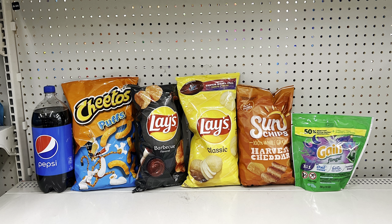Now, you could also do your deal like this, keeping the Pepsi product, but adding in four of the Lay's products at $1.95 when you pick up four, and then picking up the Gain Flings or remember any of those other Gain products at $4.50, and then using that dollar digital. This would bring us to $14.60, but after all of our coupons come off, we end up paying just $10.60 before tax. So that $3 Pepsi Frito-Lay digital comes off, and then the dollar for the Gain Flings.